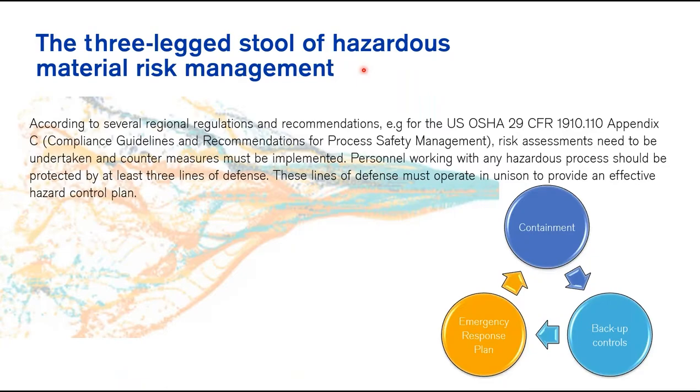According to several regional regulations and recommendations, for example, in general for our region, OSHA 29, the guidelines and recommendations for process management, a risk analysis has to be undertaken and countermeasures must be implemented. Personnel working with any hazardous process should be protected by at least three lines of defense. The three lines of defense must operate in unison to provide an effective hazard control plan. You can think of this as a three-step approach in evaluating work with hazardous material.